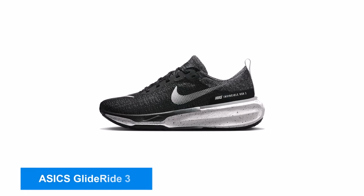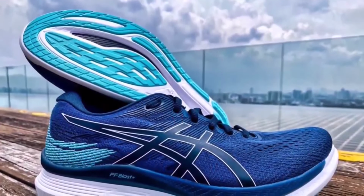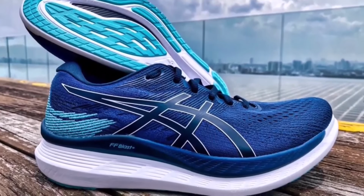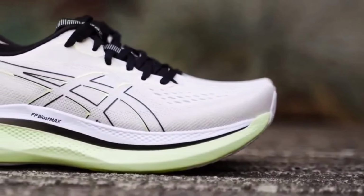Number 2. ASICS Glide Ride 3 Running Shoes. Looking for a shoe that brings comfort, speed, and support all in one? You're in the right place. The ASICS Glide Ride 3 is built to give you smooth, powerful runs, whether you're training hard or just out for a daily jog. Let's start from the ground up.